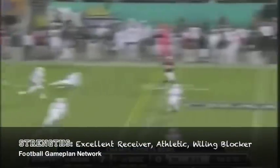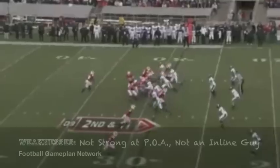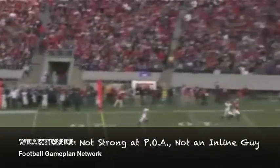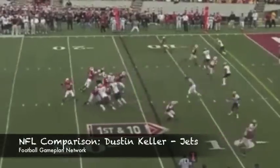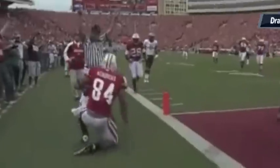You're about to see a string of these talented hybrid type tight ends, and Lance Kendrick is that type of player. A guy that you could put on the move, you could put him out wide, you could put him in the flank, you could put him with his hand in the ground, but he's not as strong at the point of attack as most tight ends are. So he does have to get a little bit more physical in his run blocking aspect, but as far as pass catching ability, no one can do it better.